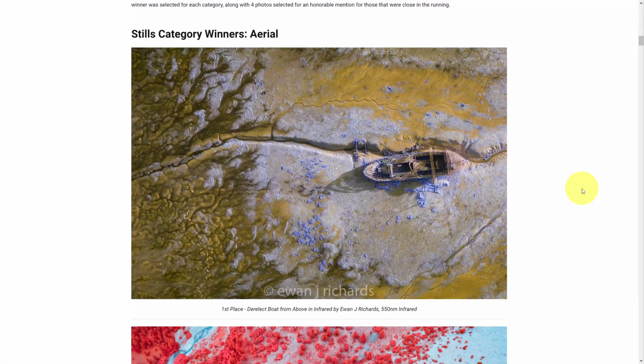First up is aerial. So this is, of course, to get an aerial shot like this, you would have to convert a drone to infrared. This particular one is 550 nanometers. And so that's going to be infrared light plus red and orange and a little bit of yellow light. And then those create these amazing colors. So you've got this purple color, which represents the organic material in the shot, and then this yellow color as well. So this is a very striking aerial image.